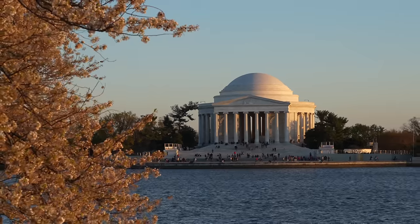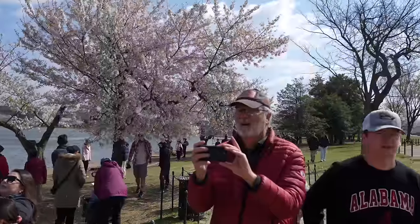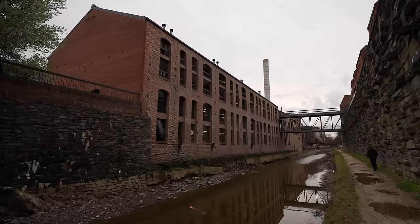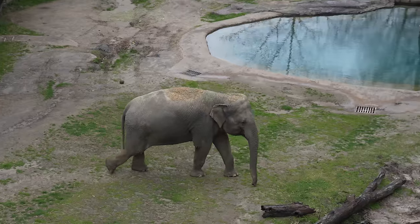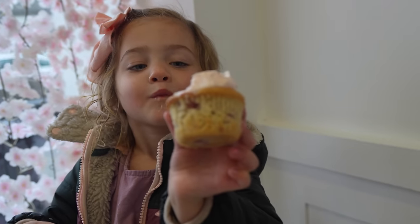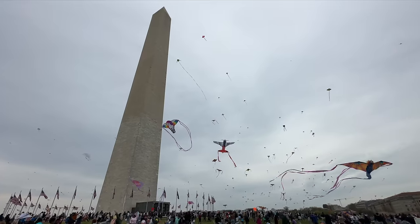Washington, D.C. is a city brimming with beauty, history, and amazing food. We planned a trip to see the cherry blossom trees painting the Tidal Basin in a sea of white and pink, and then spent the rest of the weekend exploring Georgetown, taking in the Smithsonian museums, and indulging in the city's best restaurants. Come with us as we take the whole family on the perfect weekend trip to Washington, D.C.